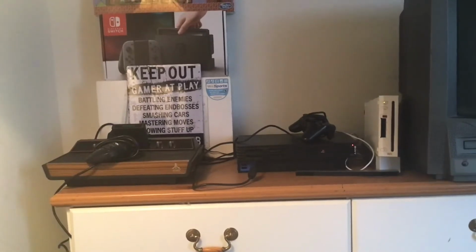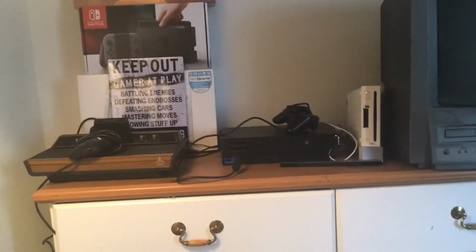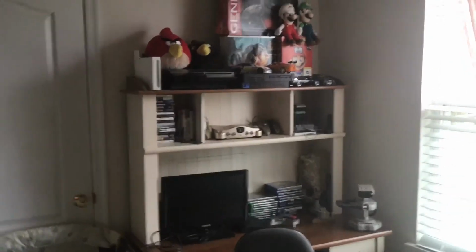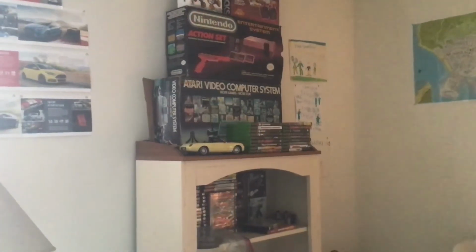Now, when I first started collecting and putting my stuff in this game room, I looked at the space I had. I figured I'd have space for 2 setups. One over here, and one over there. And then any kind of shelving or otherwise storage space will be used for games or consoles that I'm not using.